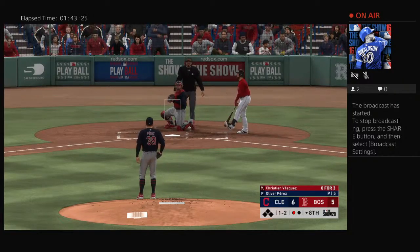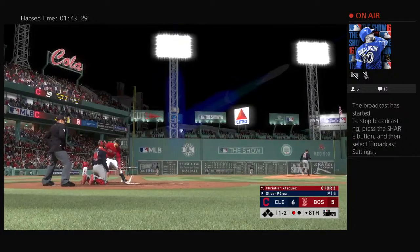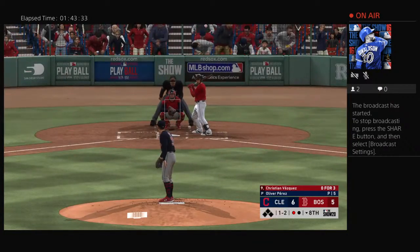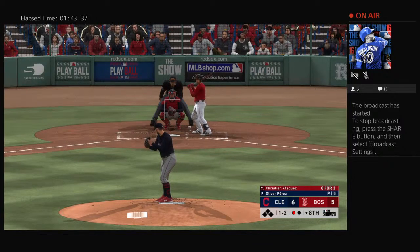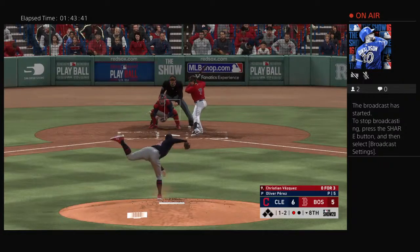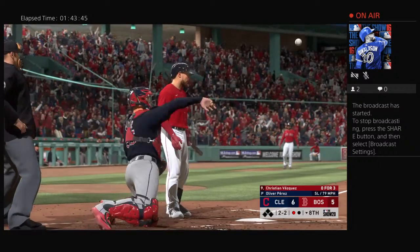Slider. Ooh, thought he had him, but it's 1-2. Boy, that's one of the toughest pitches to lay off. A hard breaking ball at the back foot. Tough take on a terrific pitch. And he lays off the pitch outside as they draw even at 2-2.